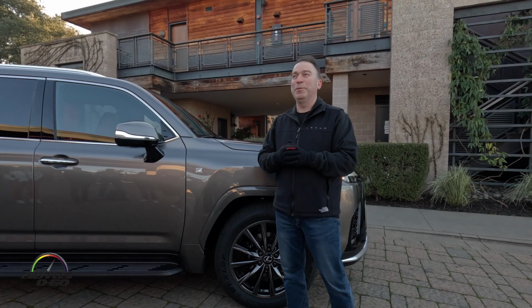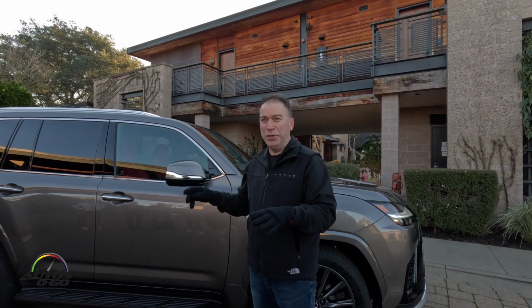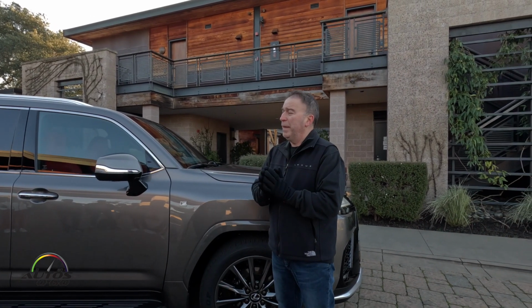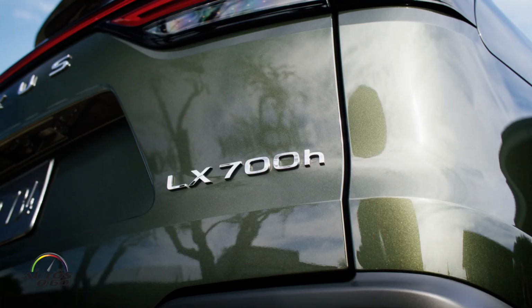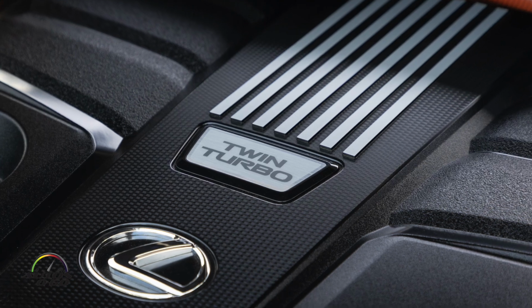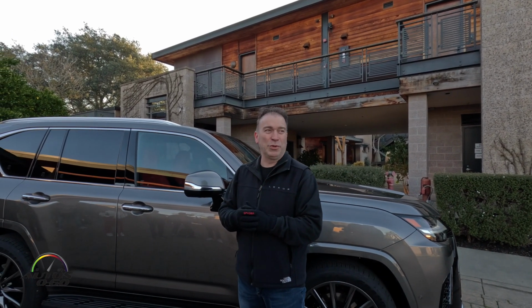Well, we were able to by two big stories. There's a lot of great stories. I'll focus at a high level on two, and then we'll have Eli go into a little more discussion about it. One is the biggest number ever on a Lexus vehicle, LX 700h. And what that 700h indicates is that it has a hybrid powertrain now. So it is the last of the Lexus family that does not have an electrification story, and now it does.